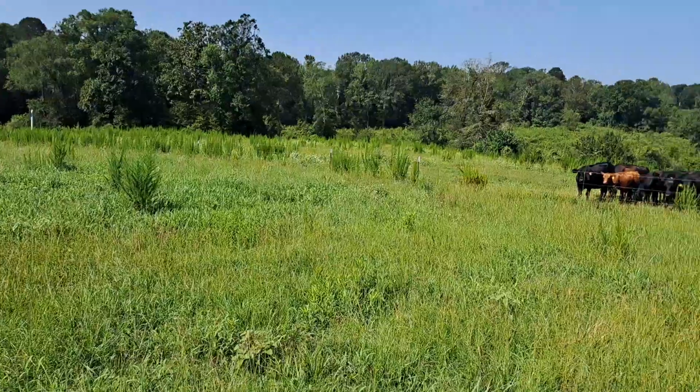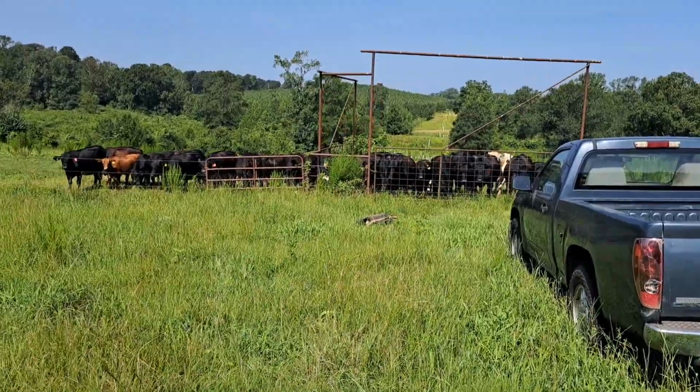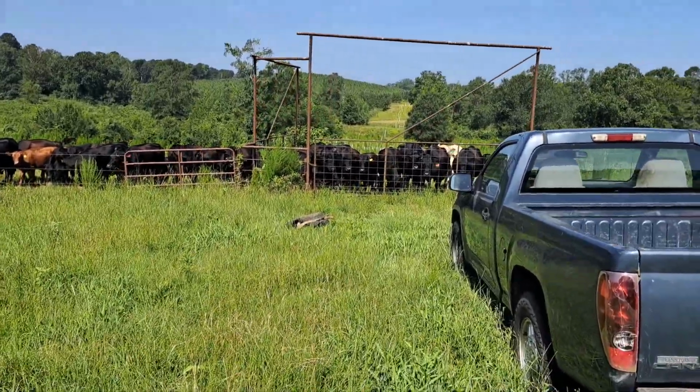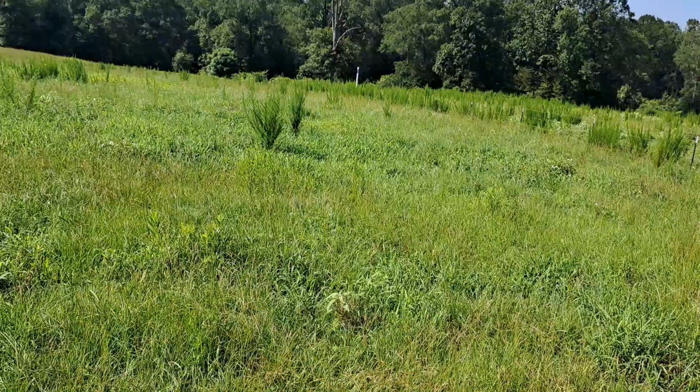All right guys, I'm gonna get these cows moved. I just wanted to make a quick video, show y'all what we're doing out here today in this pasture, and really just help y'all to see just what this regenerative agriculture is doing for me.